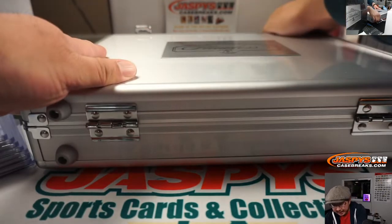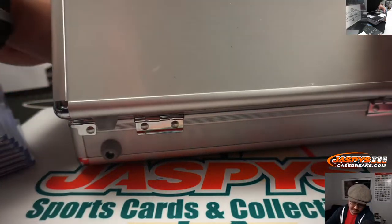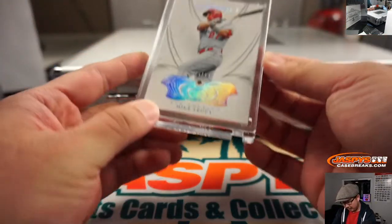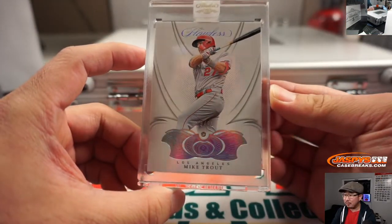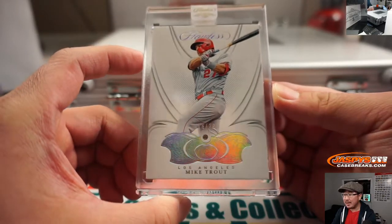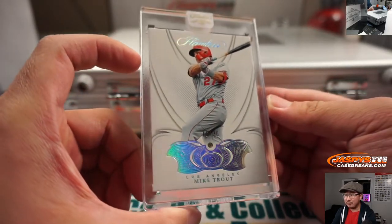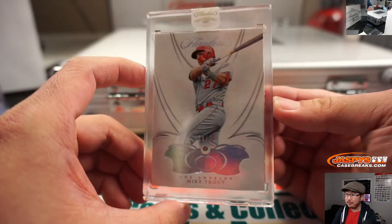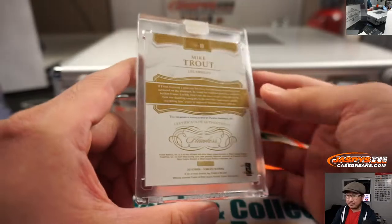All right, now your encased cards. On the left side, the diamond is going to be, ooh, Mike Trout. 16 out of 20 diamond, Mike Trout. That goes to Brandon B., who got the Halos.